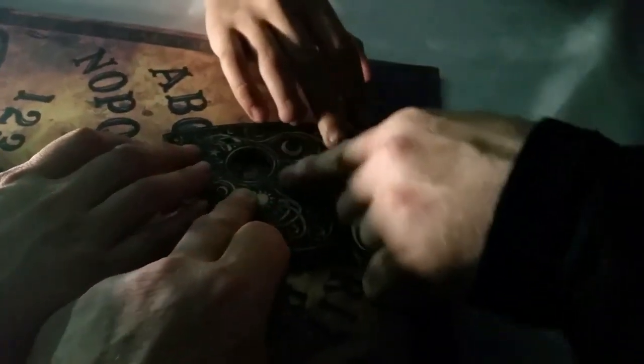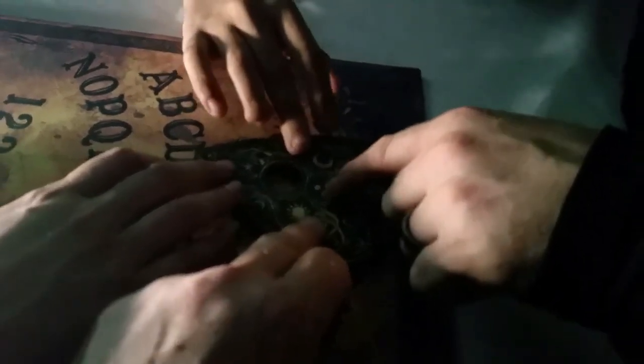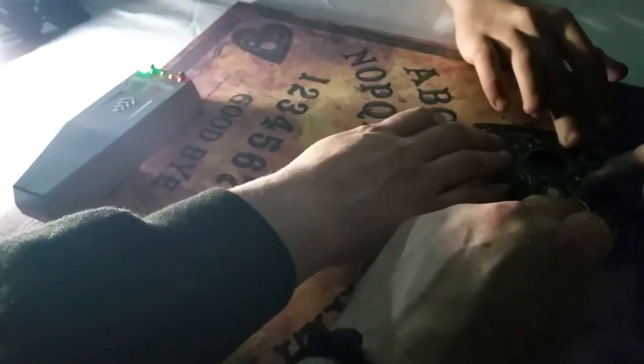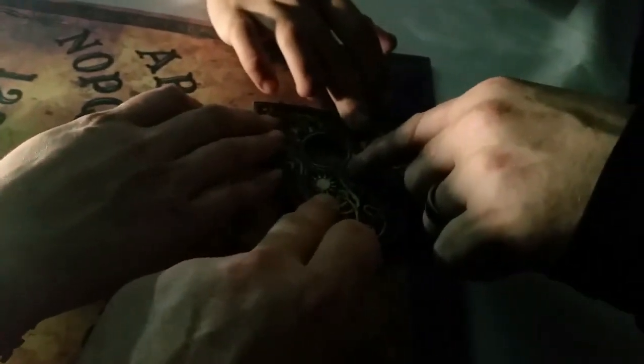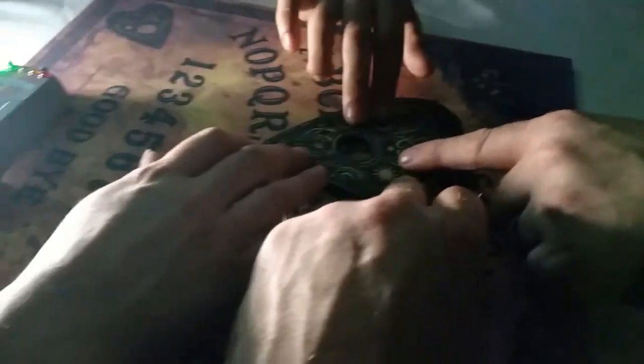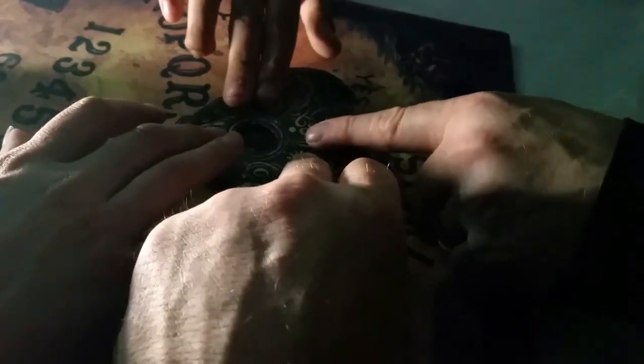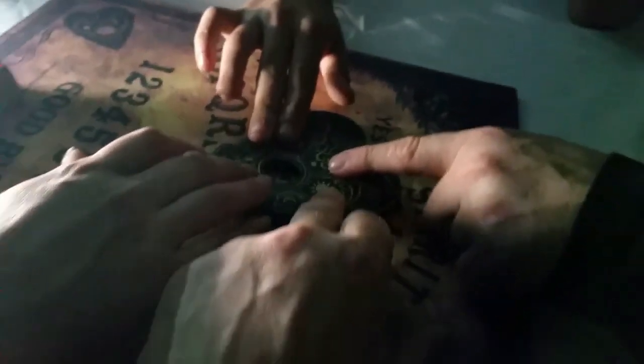Come on, give us a sign. Not that one. That was a screaming. Someone's having a good time out there next door. Can you do something in this room to let us know you're here? Try and take it off the board. Do something in this room to show us that you're here. Come on, impress us. You said that you're going to scare us. Do it. You can't scare me.